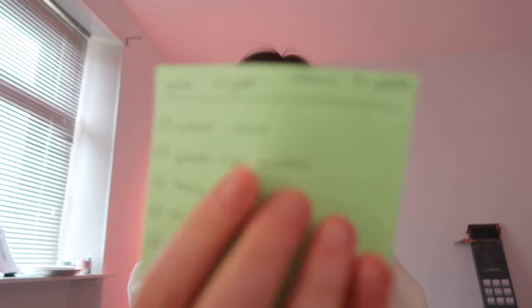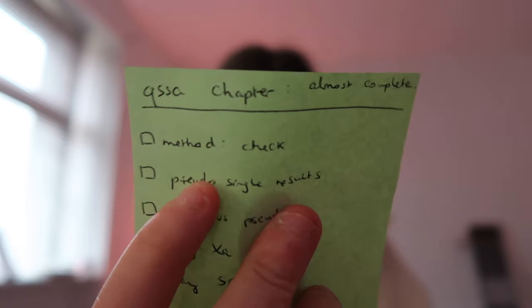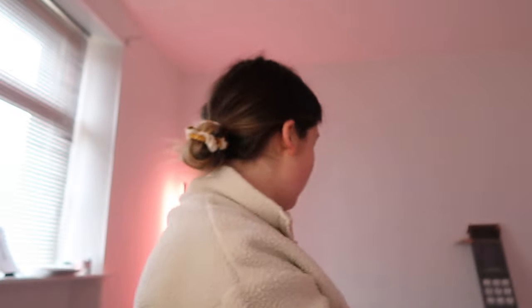I've actually gone into a good flow of writing equations in LaTeX. It's like second nature now. I've formatted them all so they all look really nice. Oh yeah, that's the first thing on my to-do list. First thing on my to-do list is method check. So that's what we're going to do first.